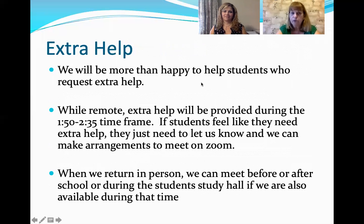With that being said, we are more than happy to help anyone who asks for it. If they need extra help, they just have to let us know. Sometimes we'll spot someone who may be having trouble with something, but they'll have to let us know also. While we are on a remote schedule, extra help is generally given in that end of the day time between 1:50 and 2:35. We're available for anyone who needs it. We can meet them at the Zoom meeting, or however works for them. We can speak to them through email, or we have the chat, or one-on-one, we can certainly meet with them. When we go back to being in person, then we'll generally meet before or after school, or during the study hall if that works for them. There are 2 of us, so they should be able to get one of us to help them.